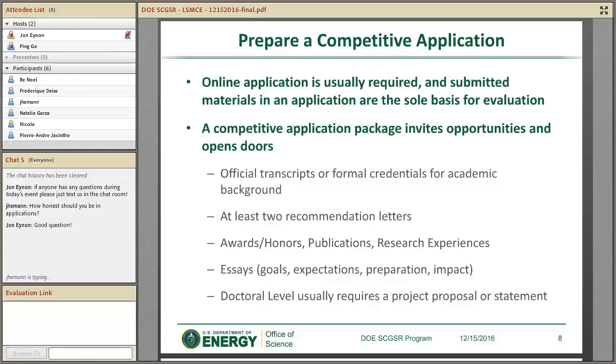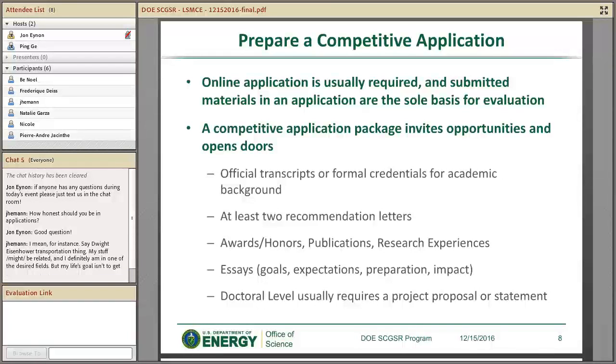Okay, I'm seeing a question here. How honest should you be in applications? That's a very good question. I'm actually going to get to that. I would rephrase your question. In terms of integrity, we're talking about ethics, you always need to be honest. But in this context, I would phrase it as you should be strategic, and be strategic in completing your application package, so that you stand out. Okay.